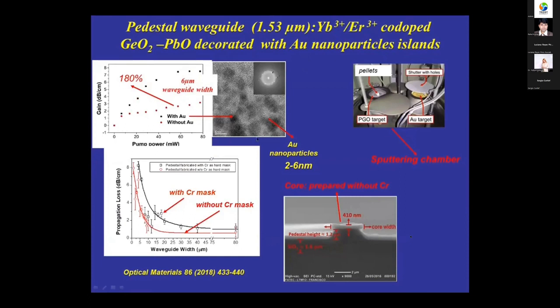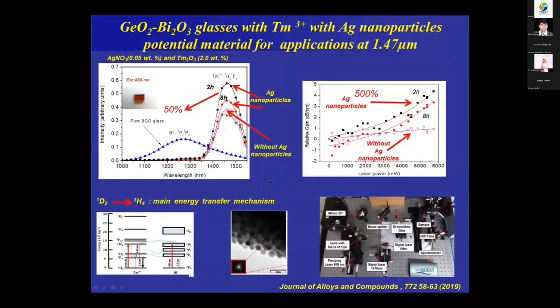This increase is attributed to the presence of these gold nanoparticles with size varying from 2 to 6 nanometers. We highlight that the absence of the chromium mask might have contributed to a better performance, as it was not possible to measure it again for waveguides smaller than 30 micrometers when the chromium mask was used.